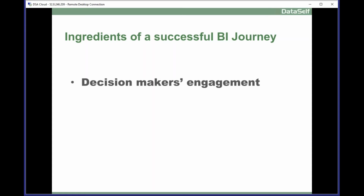But overall, the BI journey will be very successful when the decision makers are engaged. They see the value, they understand how this BI investment will add value across the whole organization, not only for one department, for everyone. And they will help IT define what the actual solution is. IT knows the data, knows the databases, but they don't know the business usually. And it's the opposite for the business side. They know the business, they don't know the IT and the databases.